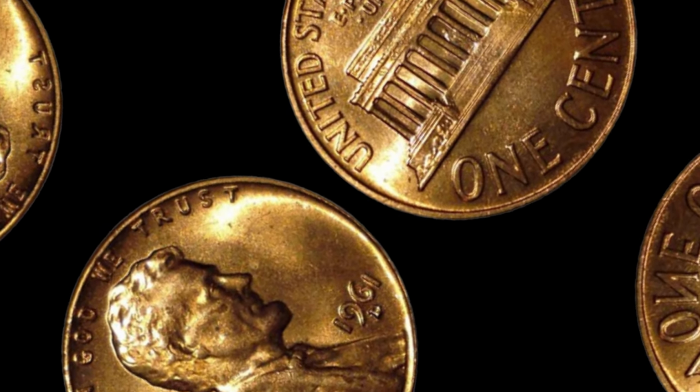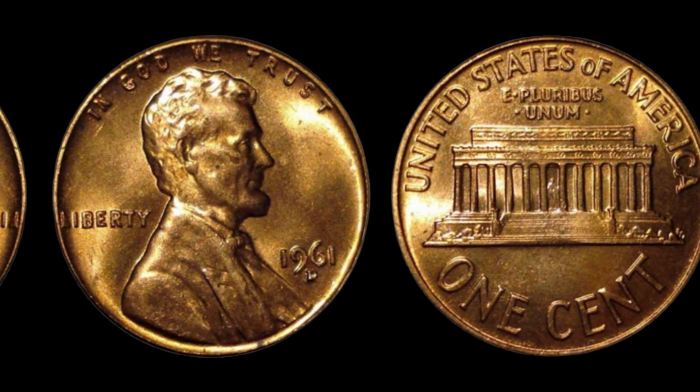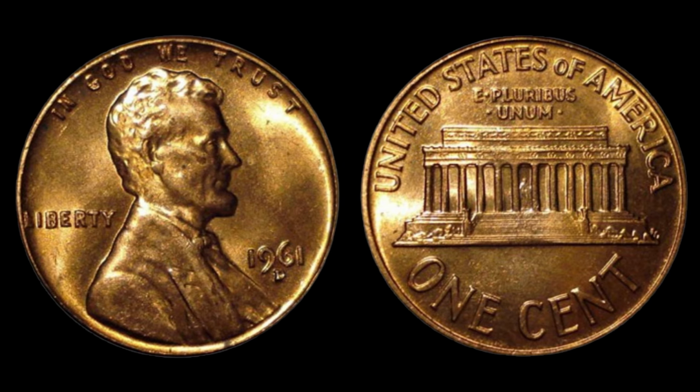Collectors are always on the lookout for high-quality coins. And with the growing popularity of numismatics, the market is constantly evolving. If you think you found something special, keep an eye on auction listings and recent sales to get a sense of what your penny could be worth.